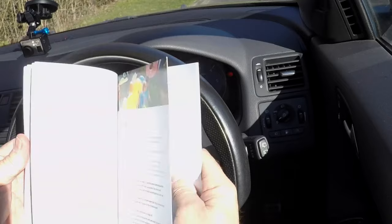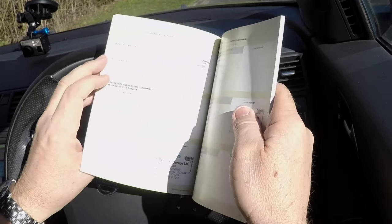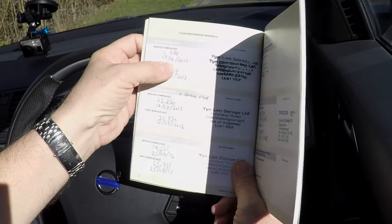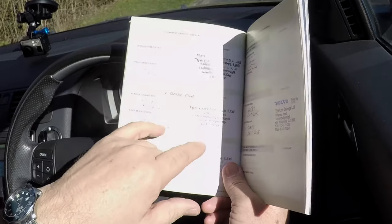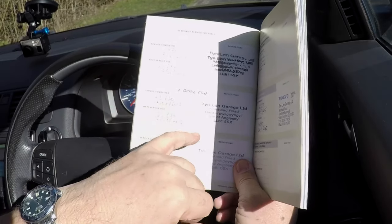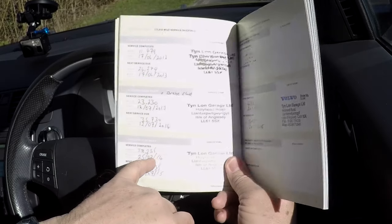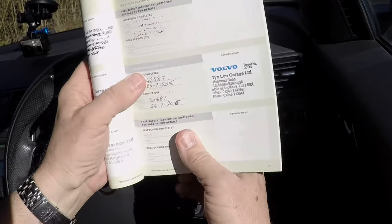Service history. Here we go, proper book. Done at the garage it was bought from, the Town Long Garage Limited. Here we go, 17th of 6, 2012 at 11,779 miles. Town Long Garage, then 12th of 7, 2013, 23,230 at Town Long Garage. 25th of 7, 2014 at 33,235, Town Long Garage Limited.